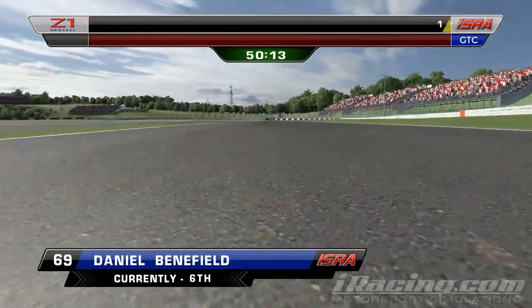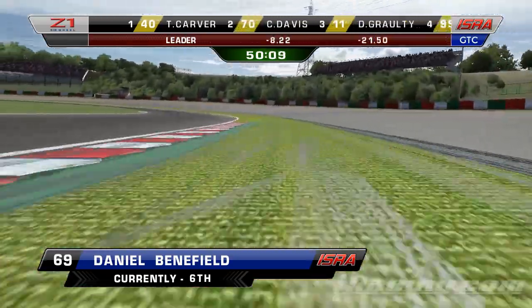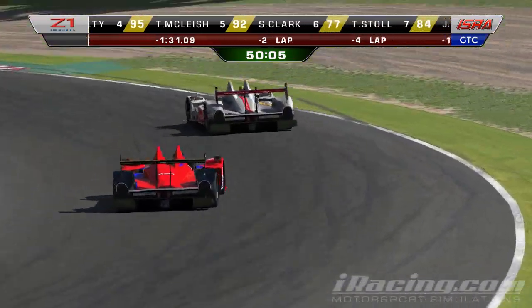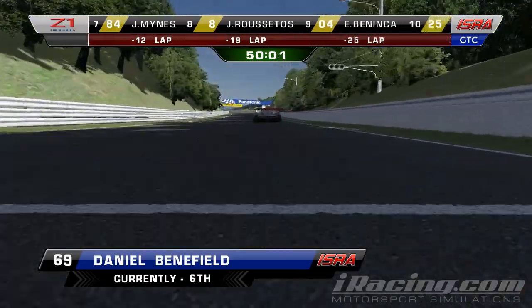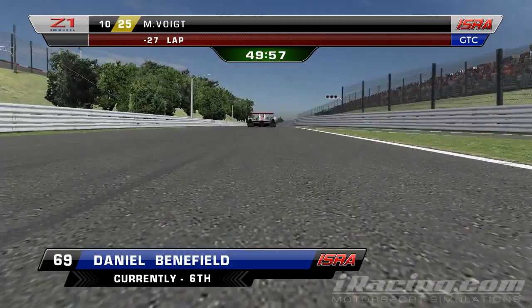So you can see the on board here. He's going to brake, hit the inside curb here. He's going to run really wide there. I don't know if Benefield's going to be able to take advantage of that, but yeah, the idea there is you try to get a good run off the second part. It looks like Crony did do that. He ran wide, but the important part is Spoon 2.